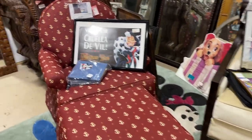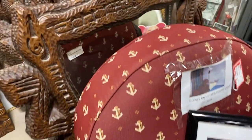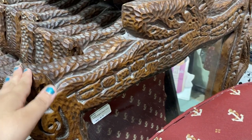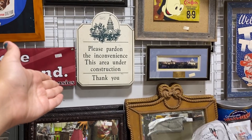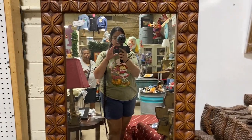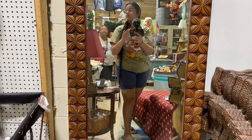Okay, let me go see what's... Yeah, these are from the Yacht Club. These resorts are from Animal Kingdom, they're mirrors, for $125. That's so cool. They have construction signs. Big mirror? This came from Polynesian. And it's $95.